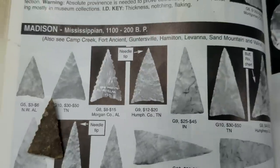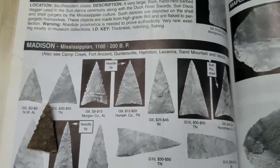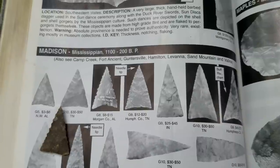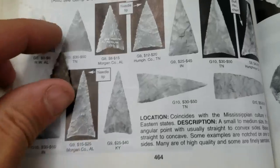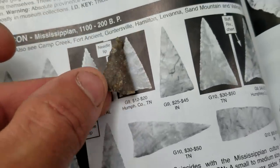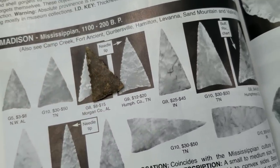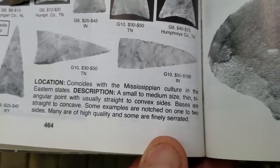And right here's what it is. You can see Madison, Mississippian cultural period, and about the most recent it could be in my area is 400 years before present. And I'd guess that's about 1,000 years old, this one I found today. But you can see it's right on. That's exactly what it is. There's some more up there, some bigger ones. You can read that right there. Pause this and read that.